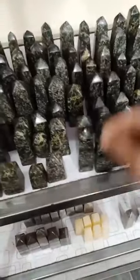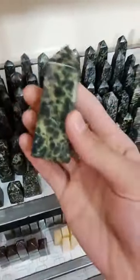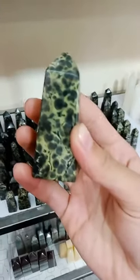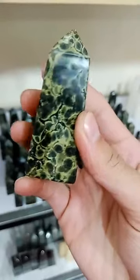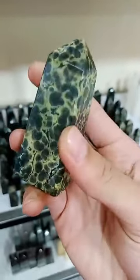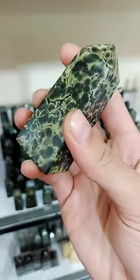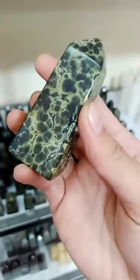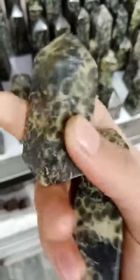So I want to find the last one. This one. Yeah, I think this one was the last. This one, like this one. So beautiful. Three small ones, please, yes. Okay, thank you so much. So fine for you. Okay, this one. This one.